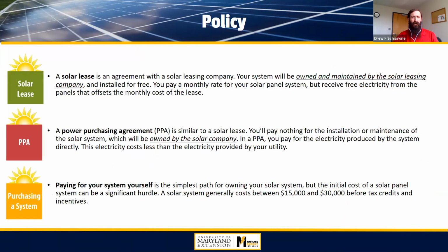I did want to highlight some different ownership models. The solar leases and the PPA, or the power purchasing agreements.